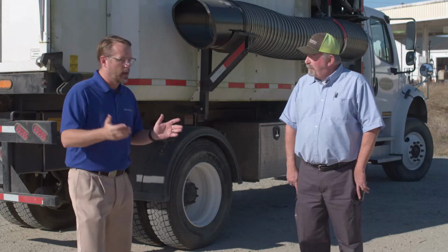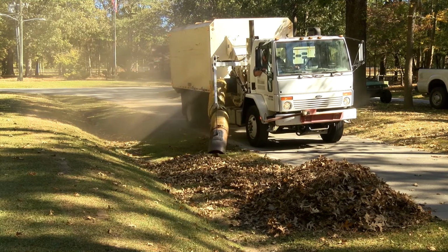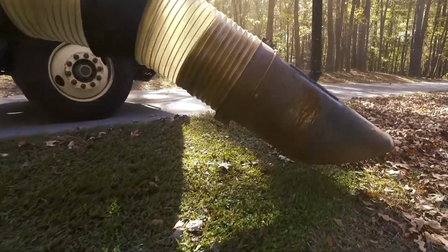And so you start out in these individual zip codes and you go from neighborhood to neighborhood to neighborhood, and you suck up all the leaves that have been raked to the curb in time. Yes. And I think that's an important thing. You got to make sure you have your leaves to the curb in time.